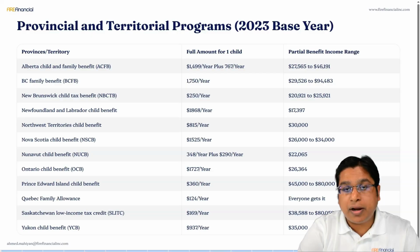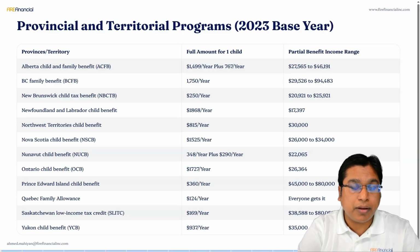Now, so far I have explained the Canada Child Benefit, which is a federal program. There are a number of provinces and territories that also have some sort of provincial program.